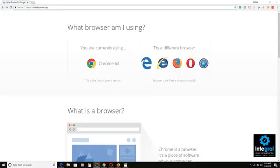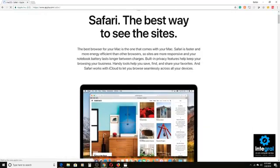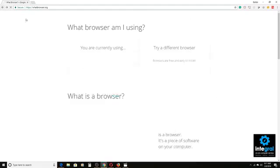but it never hurts to go to the Apple menu on your Mac and make sure that you've got the latest version of Safari. If you go to the Apple menu, which is on this sample Mac, down here in the corner, you can click on that and it'll give you an opportunity to do software updates. So make sure Safari's up to date.